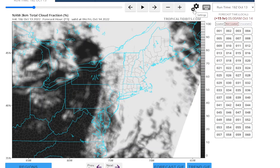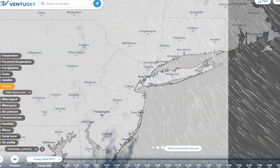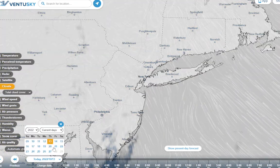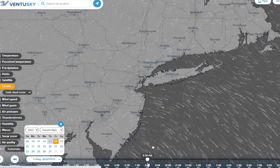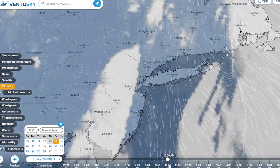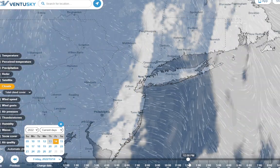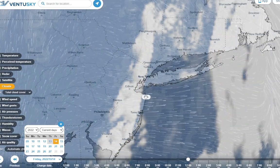So let me go to the Ventusky model site here, which we don't normally use for clouds, but this shows the HRRR for clouds for tomorrow. So here's 8 o'clock in the morning. It does seem to show another wedge of clouds. It seems to develop off to the west. This is 10 o'clock, and it has Long Island having clouds. So it seems like it wants to keep some clouds lingering.